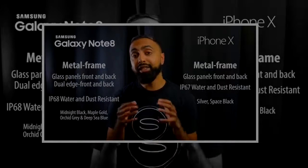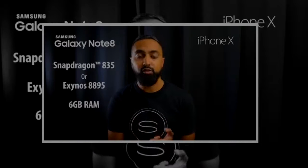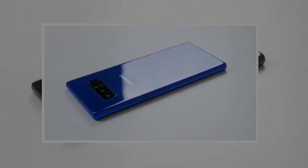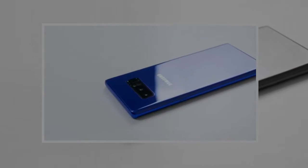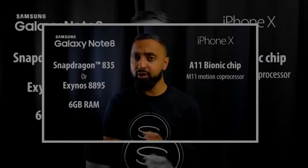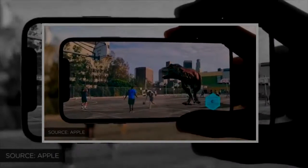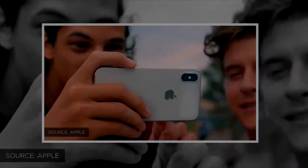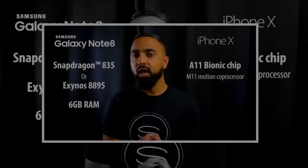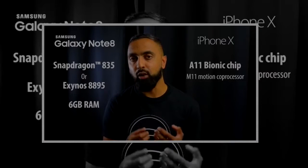Now, moving on to the internals, the Note 8 has some of the fastest processors available on the Android side. So you've got the Snapdragon 835 or the Exynos 8895, depending on your location, with 6GB of RAM. The iPhone 10 has Apple's brand new A11 Bionic chip. Now, this is supposed to be very, very fast and efficient, and it also supports augmented reality, which should be really good. It'll be interesting to see how Apple implements this going forward. But in terms of speed differences and things, we are going to have to do some speed tests side by side of both devices to see which one is better.